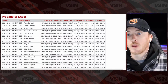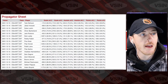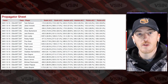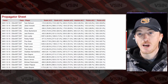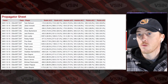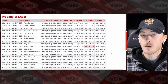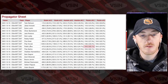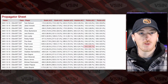Another player that obviously people are going to hone in on here is Patrick Laine. And if we look over on DraftKings, plus 100 under 0.5 points. It's a big difference because we've got minus 140 here. If you look over here, where are we? Patrick Laine under 0.5 points, and you can see it highlighted in red right there. Minus 164 is a fair price. That is quite a difference, so quite an edge.